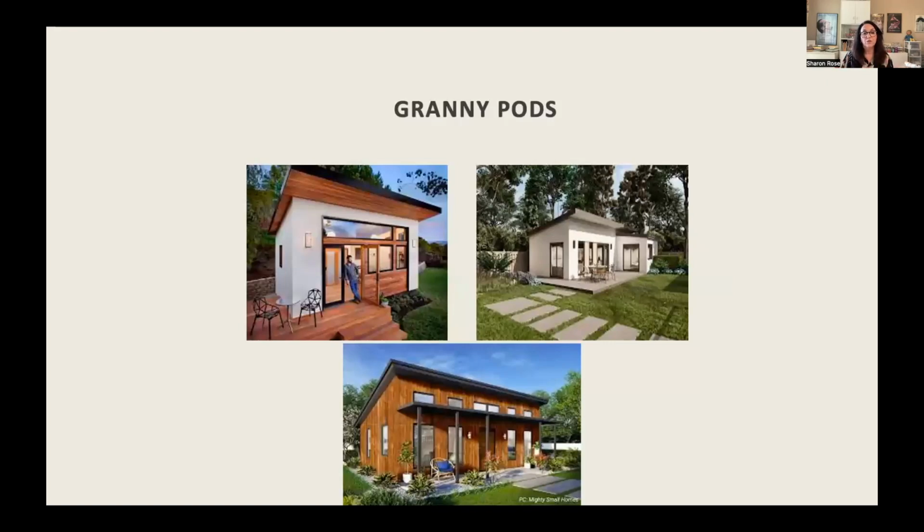Another example of where to live is granny pods. Has anyone here seen these tiny homes, granny pods? They're very small. They are either pre-built and set into a backyard if you have the right zoning, and your older adult parent can live in that home, which is set up with all the age-friendly, universal design, and easy access features. You have a bedroom and another living space, and you can go into the kitchen in the house, or use your small kitchen. Also, if your adult child is moving back home, that's a place where they can have their privacy. Next slide, please.